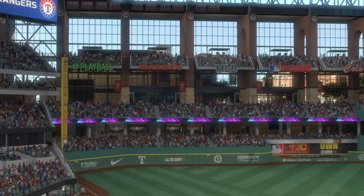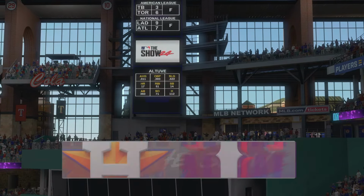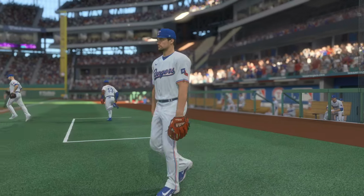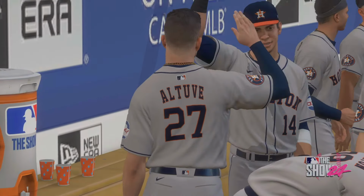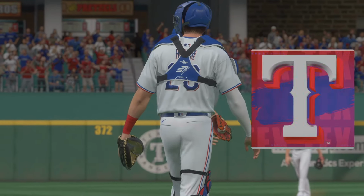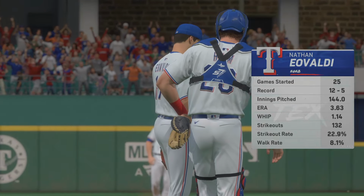Arlington, Texas. MLB The Show with a good one coming at you. It's the Houston Astros and the Texas Rangers. First pitch coming your way next. So just about set. Showing the slab in today's game, Nathan Eovaldi. What do you look for here?